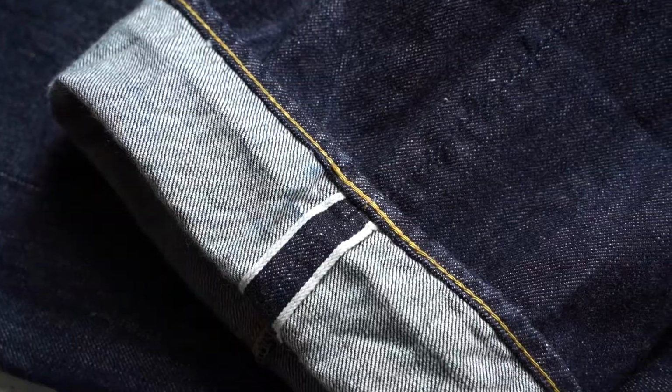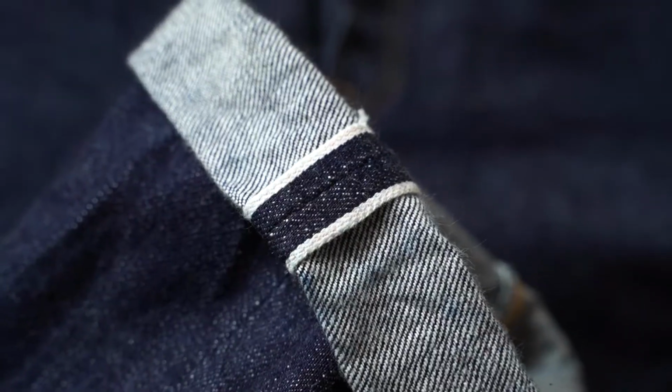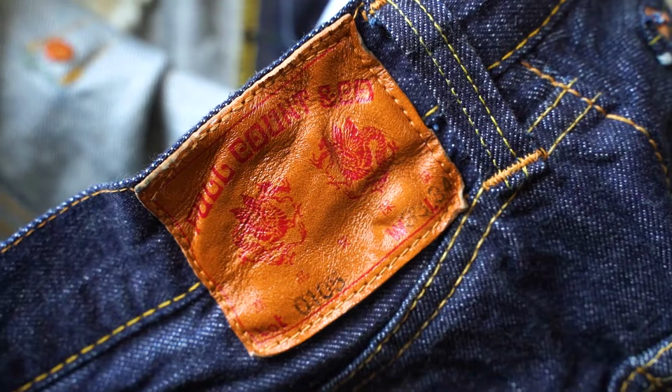When it comes to Japanese denim, there are no jeans with more history than the Osaka 5, which are 5 brands that helped pioneer the Japanese selvedge denim craze. These brands include Studio D'Artisan, Evisu, Denime, Warehouse & Co., and last but not least, Full Count Denim Makers.